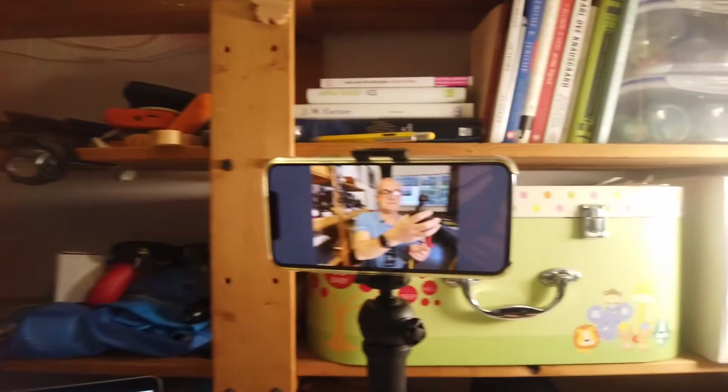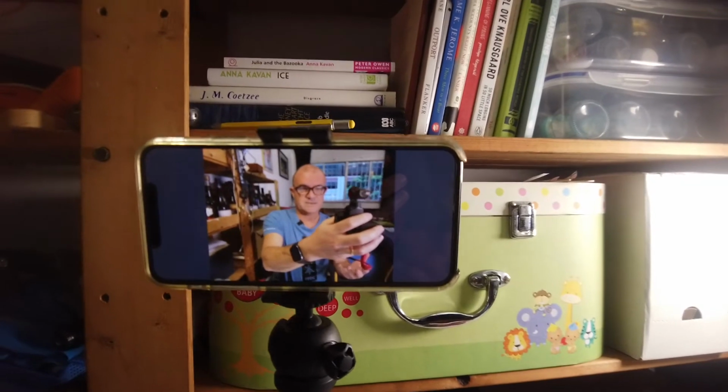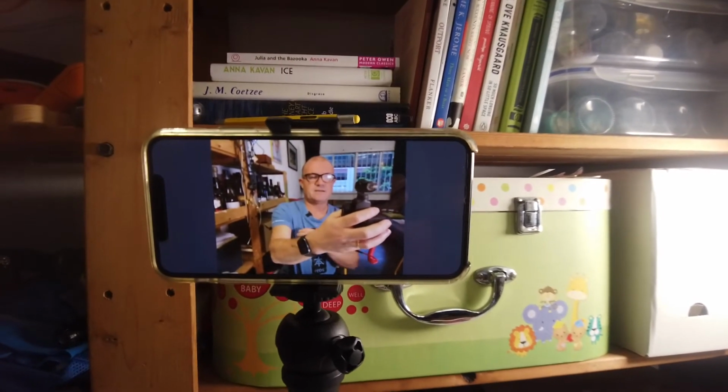The other thing we've found is that the connectivity seems to be better with mobile than over the desktop experience with a lot of these apps like Zoom and Google Meet and so forth. I'm going to show you a couple of other things now.